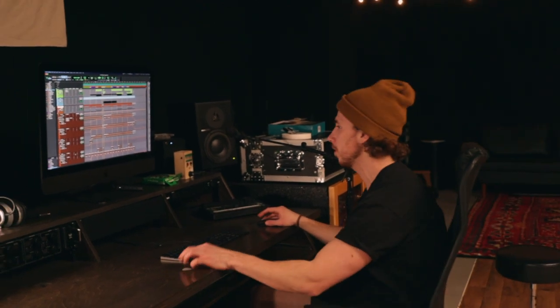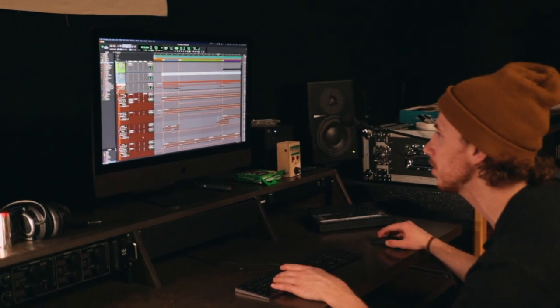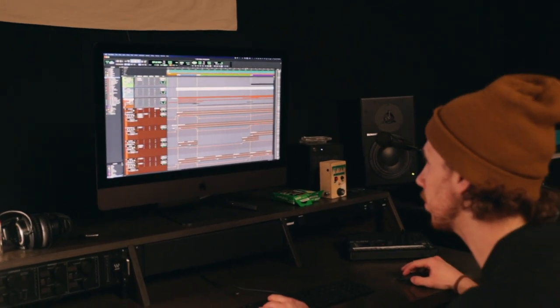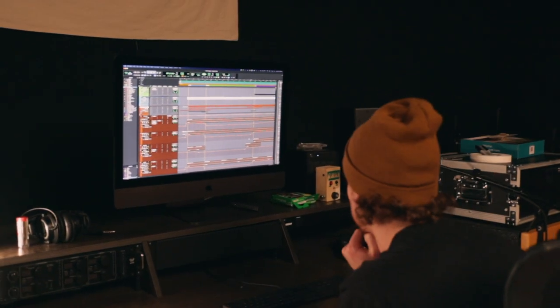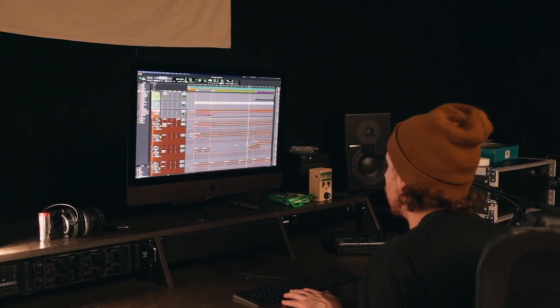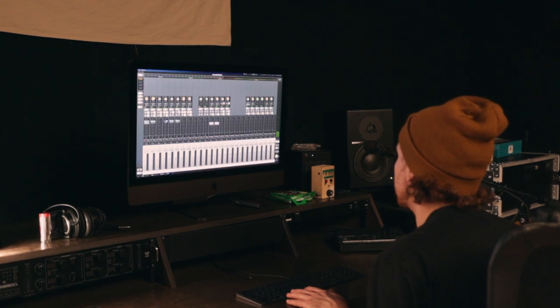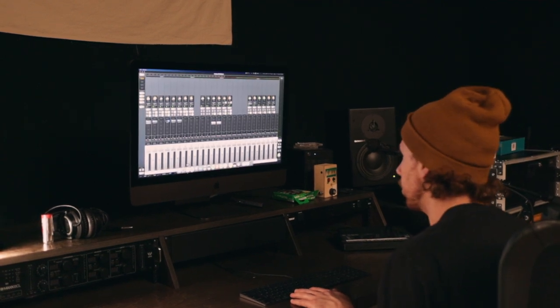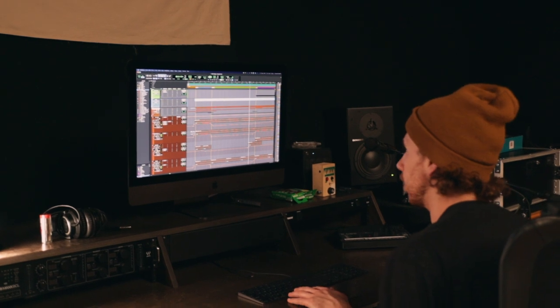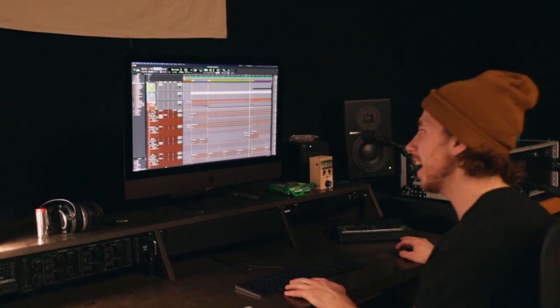Just VST stuff. For example, this is kind of a Splice example. Let's see if this works. I'm working on this song with Kyle Smith. Let me see if this comes through. That's a sound that's super sick to me, very inspiring. Here it comes again. That is so sick.